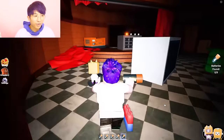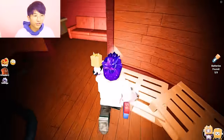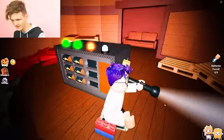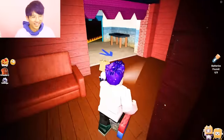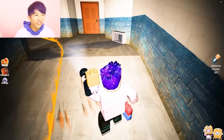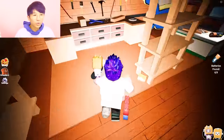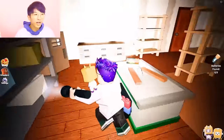I have five batteries, so I'm almost done. That's awesome. I found five. I found six. Cool. Nice. How many have you found, Adam? Well, you keep taking them all, so I haven't... Oh, it's my fault. See, ew, look at this thing. What? That's basically Adam right there. Ew. Little sewage monster. That's gross. Little guy in the sewage.